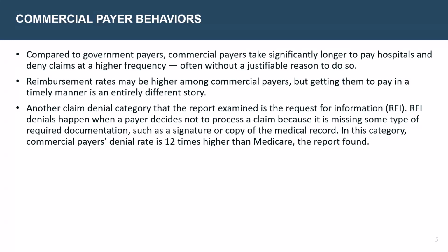So not only at the end of the day are things being more highly scrutinized, but to actually get the remit from the commercial payers, to get them to pay or deny, is taking much longer. And then when you actually get it in front of you, you're not really sure what to do with it. It's causing a massive increase in denial work queues and just an overload of your staff in trying to resolve these issues.